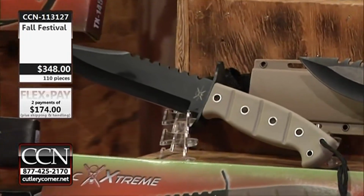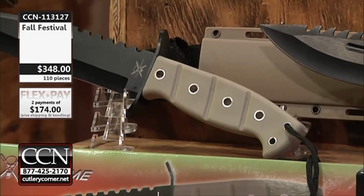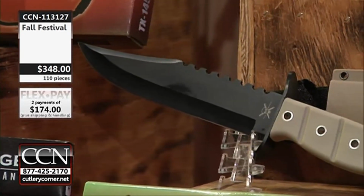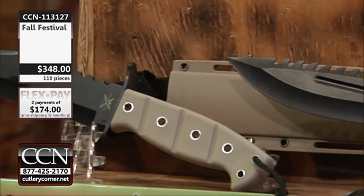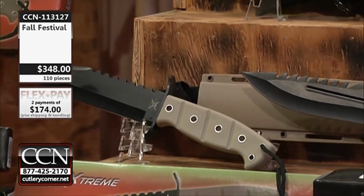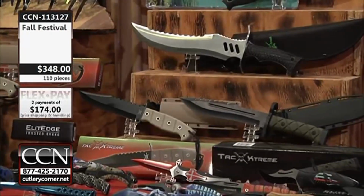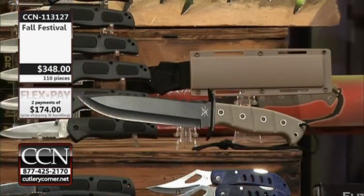We have this one here that is a 12-inch. I like this handle. It's like a tan color, rubber sugar grip handle. That one also has a Kydex sheath. So kind of a different style of a sheath, but super durable, easy to take care of. And that one also has the black non-glare finish. So that's 3 of the 6 fixed blades that you're going to get.